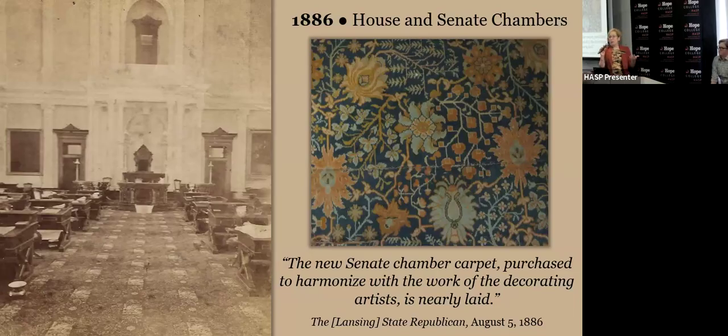And of course, when the carpet arrived, this again was news in Lansing, and there are descriptions about how the carpeting is being craned into the building through a window. This is going to come, of course, in large rolls. And one newspaper reporter described it as looking like a giant petition was being sent in through the window to the legislature. And here we can see actually a piece of that original carpet, which was used in the chamber for about 20 years afterwards.